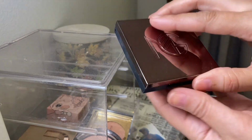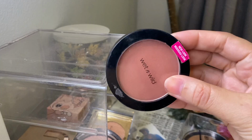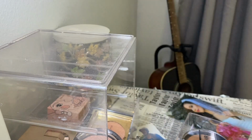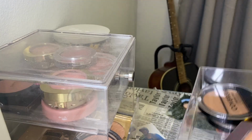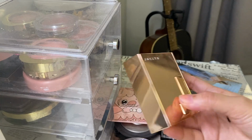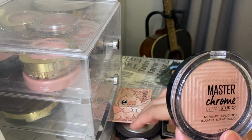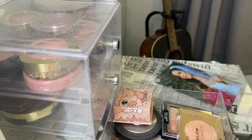This Makeup Geek blush, I never reach for it, but it's so pretty, so I will keep it for the springtime. Of course, Wet n Wild. This one is Mellow Wine. I love this one, so I'll keep that one. Blushes, keeping that. And these are my bronzers. I don't have that many bronzers. Of course, this highlight is pretty new, so I will absolutely keep that. Much keeping all my highlights, to be honest. These Master Chrome highlights, I love them so much, so I will keep them.